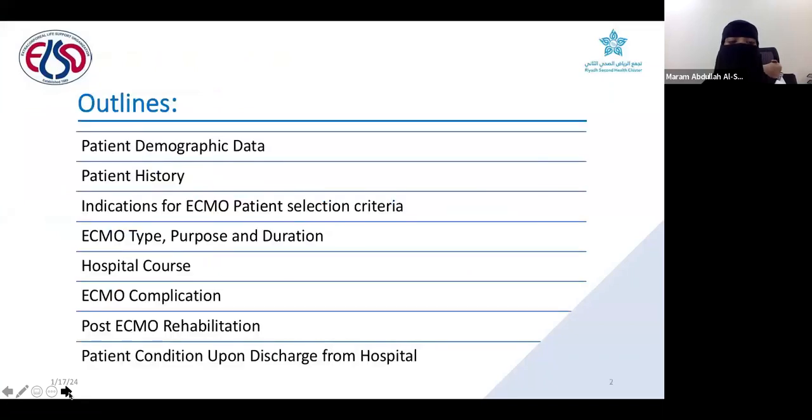Our outline for today: we will speak about the patient's demographics, the patient's history, the indications for ECMO for our patient and her selection criteria, what ECMO type has been used for the patient and the purpose, with the duration, the hospital course, the ECMO complications, as well as the post-ECMO rehabilitation. And at the end, we will speak about the patient's condition upon discharge from our hospital.